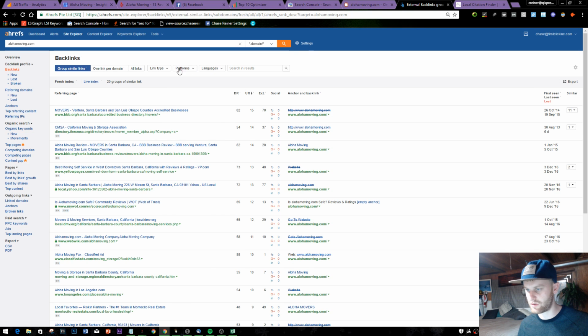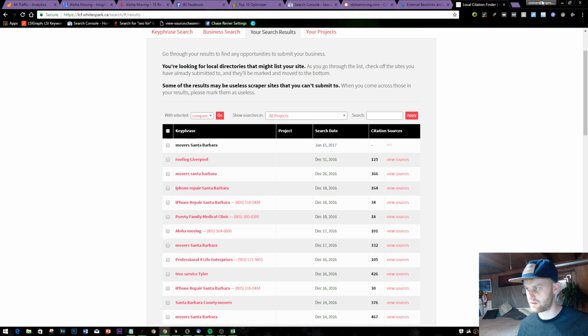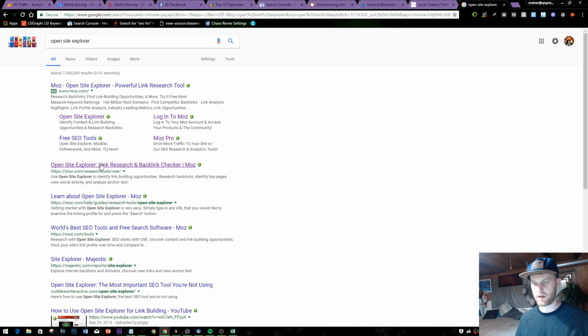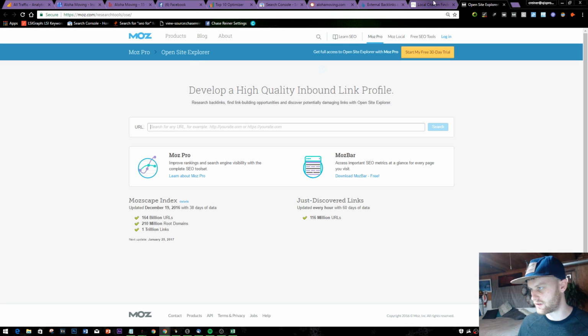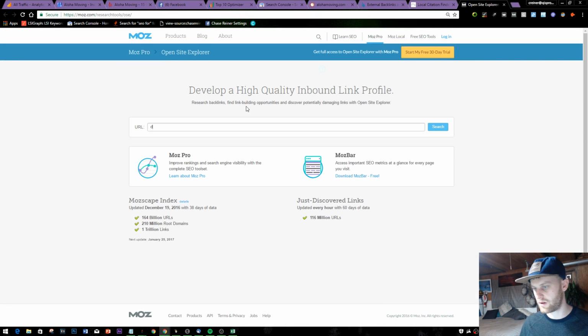So if we go to all links, I believe this actually only shows backlinks, I think. So we actually want to see internal linking. And I don't know where to find that on Ahrefs. I'm going to use Moz Open Site Explorer for that. I'm used to the Open Site Explorer, but it used to be free and now it's paid, so I'm not really used to Ahrefs. I actually got a free account with Ahrefs when I did a podcast with them.